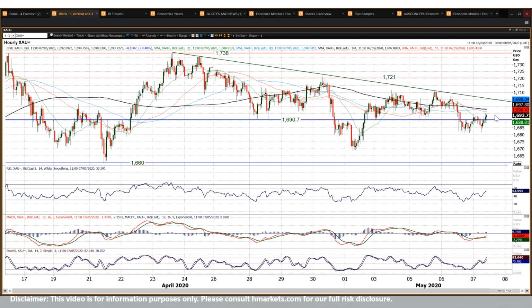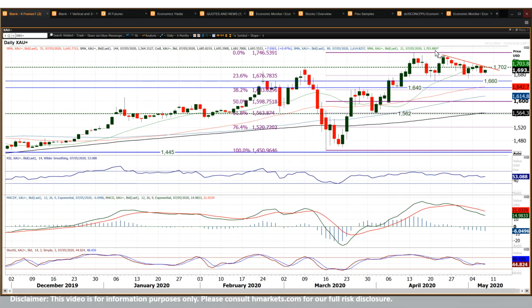The legacy of yesterday's decline has not yet been ironed out, and I think it won't be until 1711 is overcome. It's been a high that we've tested on a couple of occasions this week, on Monday and also on Tuesday. So that is the resistance that we've got on gold now, that you need to break out above to really generate some upside momentum. Confirmation of that would come above 1721, and then you can start talking about these highs again.